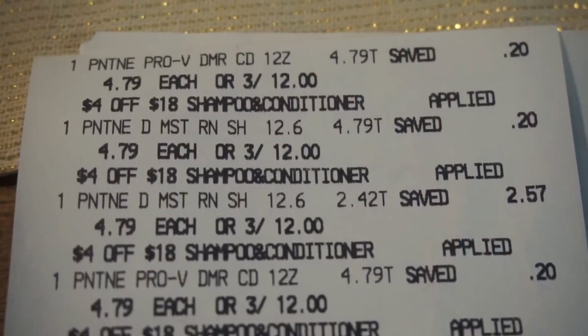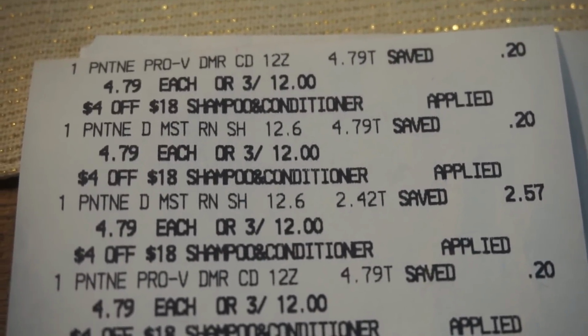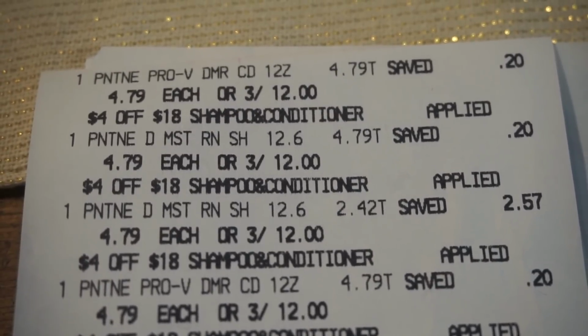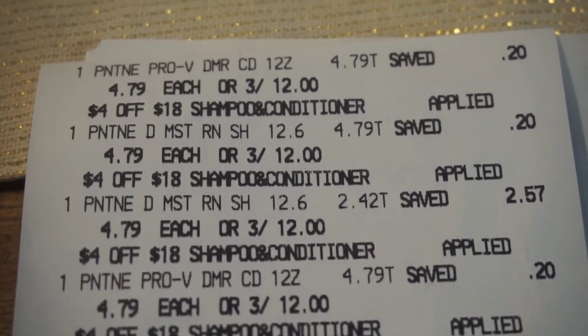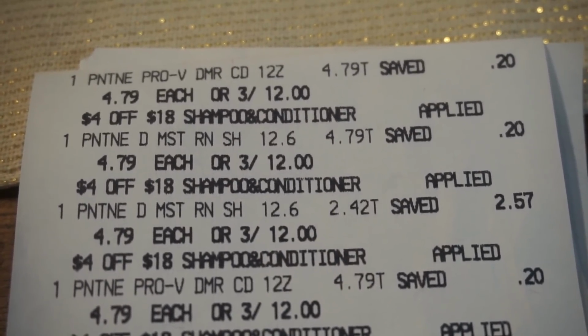All right, and here we go for this last transaction that I wanted to share with you. Always when there's a spend 30, get 10, I always do these deals separately because, again, I want to make sure that the math is matching up, and I don't want to put them in with other items. I just want to see the bottom line 100%.